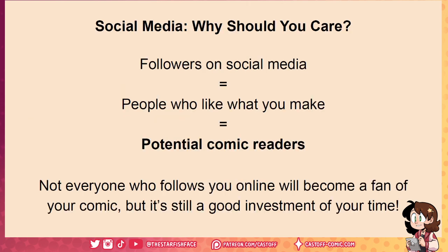All right, so social media. Why should you care? Because generally if someone is following you on social media, it means that they like what you make. They like what you draw. They like what you post. They like you, theoretically. And if people like what you make, they'll probably like your comic also. So followers on social media translate to potential comic readers. You just got to get your comic in front of their little eyeballs.